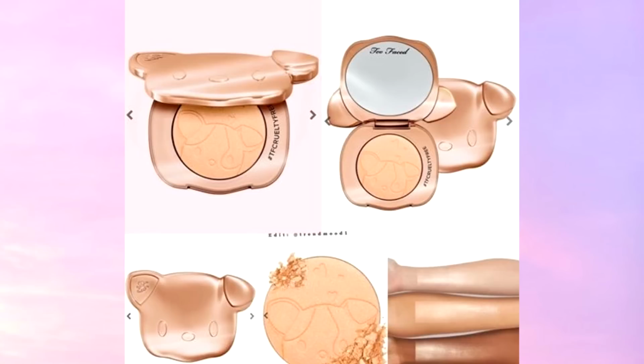So my camera unfortunately died. As per usual, I feel like this happens at some point to every person who makes YouTube videos, so we are gonna have to just stick with a voiceover for this part. But as I was saying before I started blabbering about Jared Blandino, the Glowver Puppy Love Highlighter is a champagne gold highlighter that is supposed to be inspired by Clover's love for everything shiny, which is pretty cute.